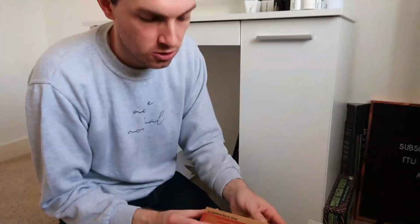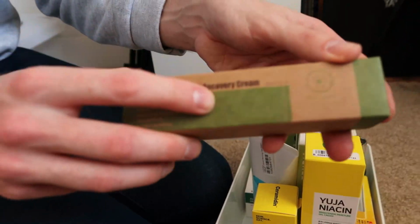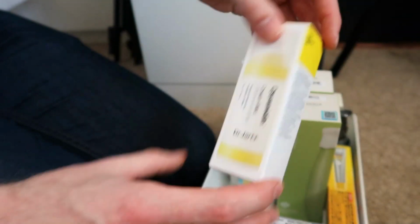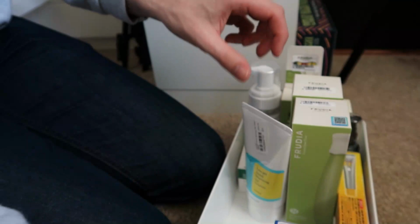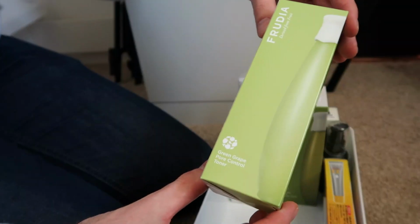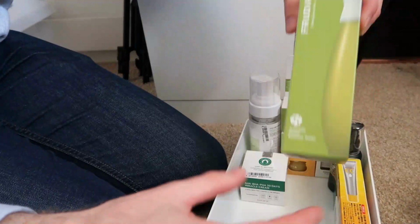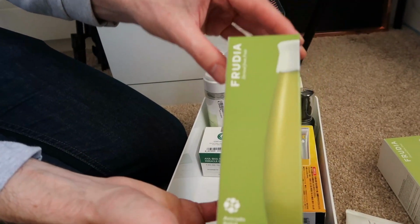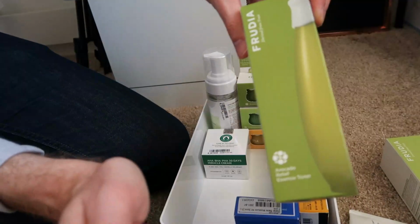So down here is all of the stuff that I have not used yet from Stylevana and maybe YesStyle. Oh yeah, there are some little bits from YesStyle as well. So is just the Purito Sea Buckthorn Vital Cream. We have got the Purito Centella Green Level Recovery Cream. We've got the Sun By Me Uja Niacin Gel Cream. The Dr. Jar Ceramide Cream Mist, the CosRx Low pH Good Morning Gel Cleanser, we got the Frudia Green Grape Pore Control Toner, we have got the Avocado Relief Essence Toner. I have actually tried this on my skin maybe once or twice, really, really nice and fantastic.